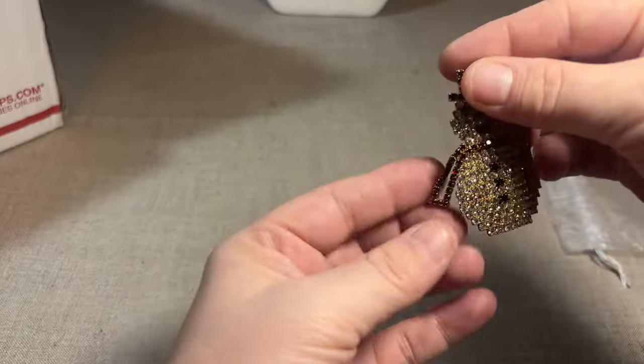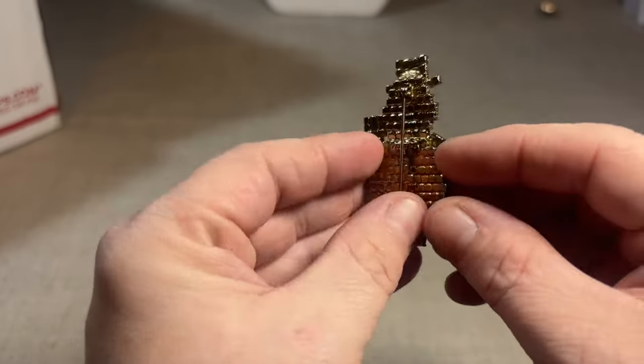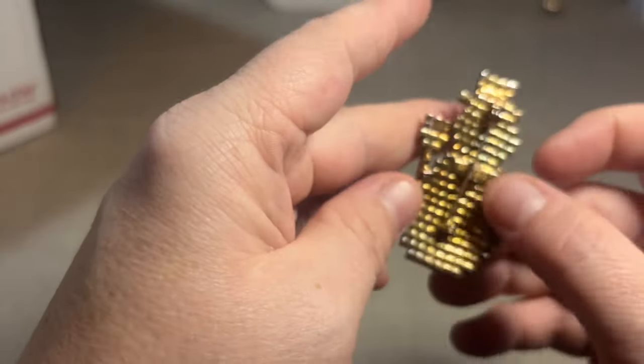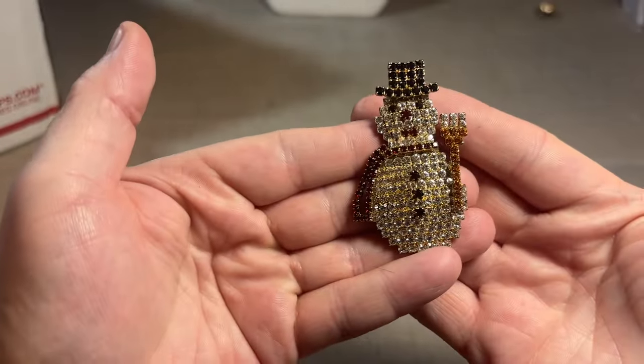Oh, little articulated snowman brooch. Eisenberg Ice. I love Eisenberg jewelry. So Eisenberg Ice is a little bit newer, but still can carry a pretty decent price tag. That's gorgeous.